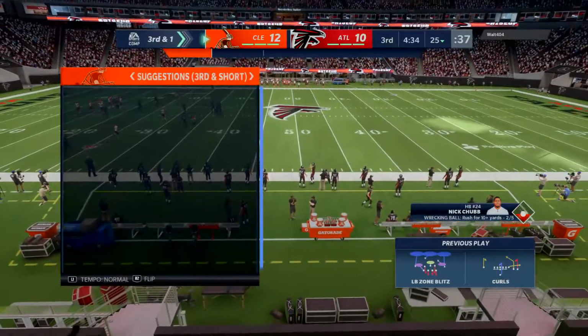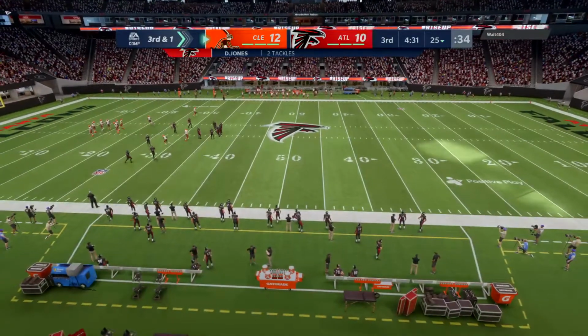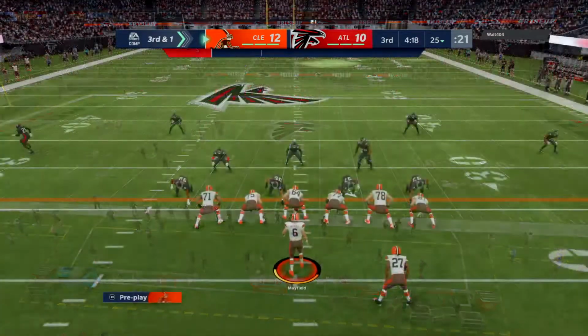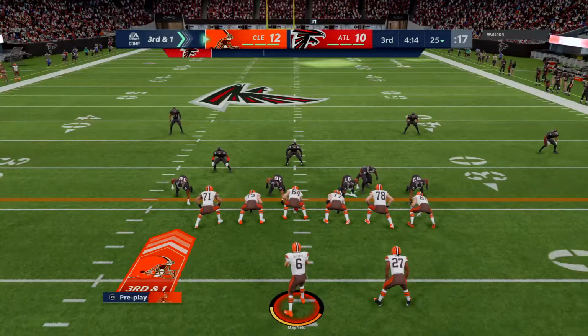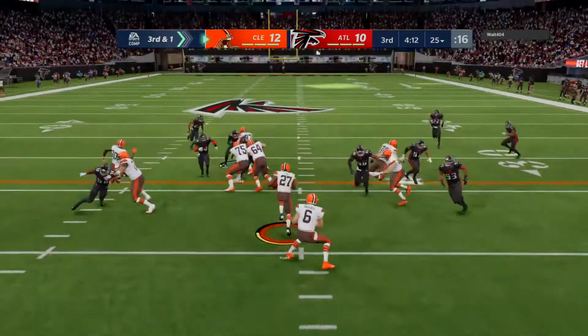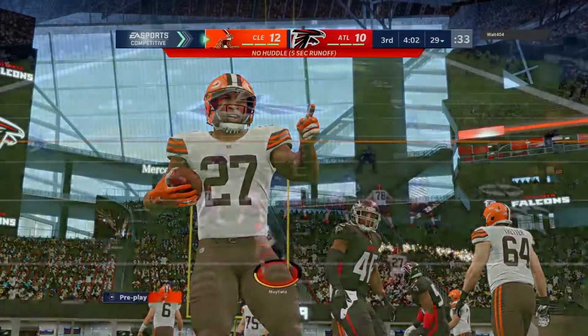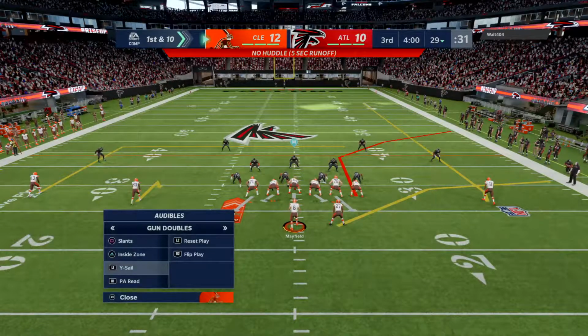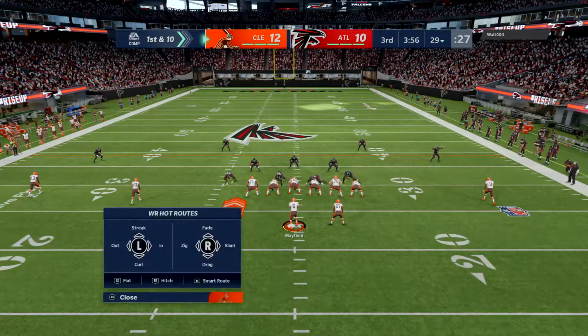You have to, and if you don't keep abreast of what you're doing, you lock into a rhythm and make it easy for the opposition. Looking for tendency breakers right now. They'll try to run for the first down with Hunt. And he picks up the first before he's taken down at the 29. The gain of 4 that time as the drive continues.